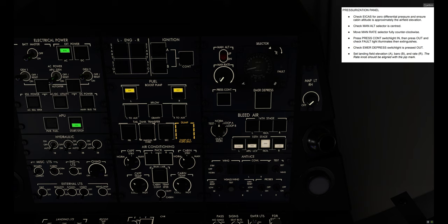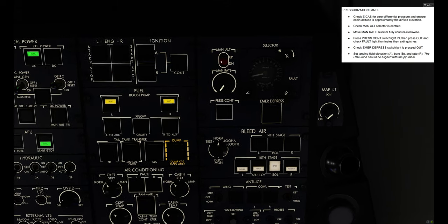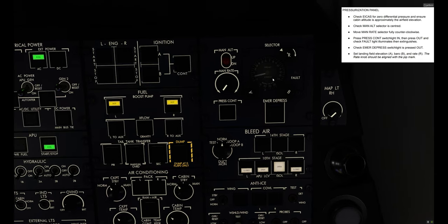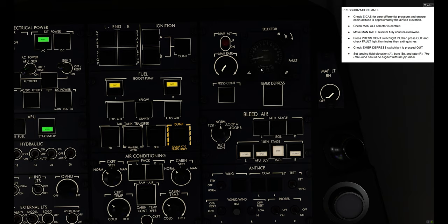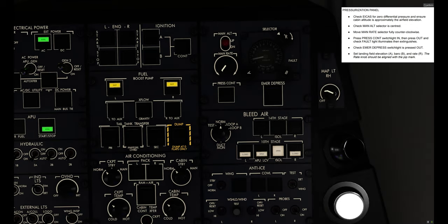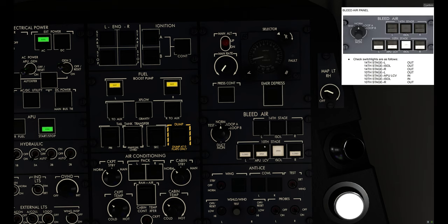Pressurization panel. We'll check the rate here is set to a minimum. The arrival airport elevation is set. I believe it's around 30 feet, if I'm not mistaken, for Bangkok. And that looks okay to us. Check. Set. Bleed air panel.